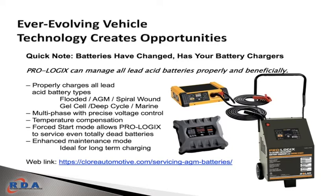The other big thing that Prologix delivers is a forced start mode. One of the big things we hear in the field is, my customers don't like smart chargers. The reason that they don't like smart chargers predominantly is because of how they handle dead batteries. And by that, we mean totally dead batteries, 0.0 volts or 0.5 volts.